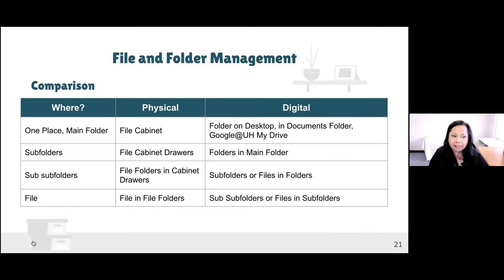So let's think about the one place that we talked about, the main folder. In your physical realm, let's say in your office, that would likely be your file cabinet, right? One file cabinet that may have four drawers, depending on the file cabinet that you have, that would be your one place or main folder, per se. In the digital realm, that would likely be your desktop on your computer, or if you're using Google at UH, your My Drive in the cloud.